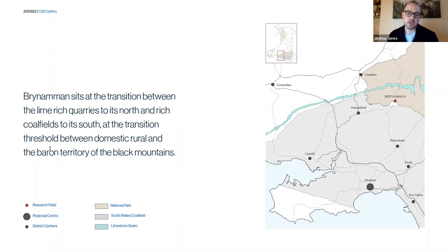at the transition threshold between kind of domestic, rural and the barren territories of the Black Mountains. But what remains today is largely a superimposed, undulating and over-intensified landscape of vegetated and stabilized mounds of coal. And it has formed a kind of intricate mesh of the remnants of buildings from different industrial periods, which once they're lost or their history forgotten, they take their detectable recollections and memories of past lives with them.